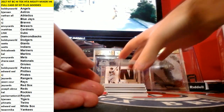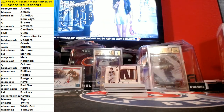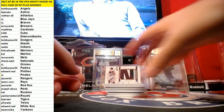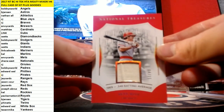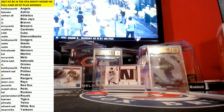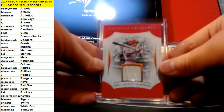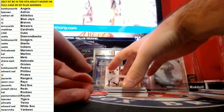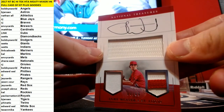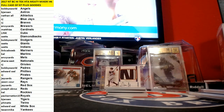Nice card. Second it. 25, Cal Ripken. All decades jersey. And Pete Rose out of 15. Single color relic, 4 out of 15 for the Reds. And next one, Luke Weaver. And that's out of 99. Dual patch. Or triple, actually. For the Cardinals.